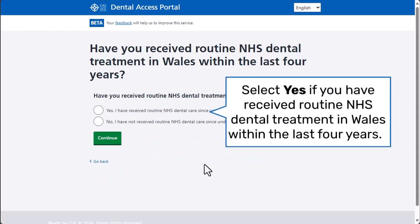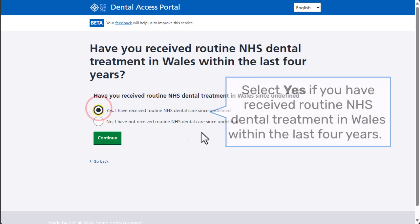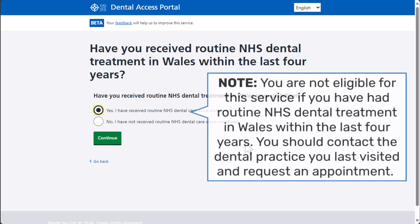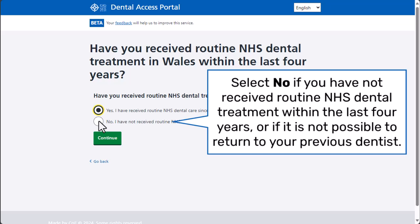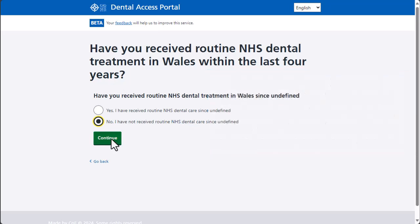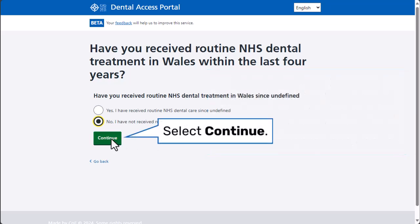Select Yes if you have received routine NHS dental treatment in Wales within the last 4 years. Note, you are not eligible for this service if you have had routine NHS dental treatment in Wales within the last 4 years. You should contact the dental practice you last visited and request an appointment. Select No if you have not received routine NHS dental treatment within the last 4 years, or if it is not possible to return to your previous dentist. Select Continue.